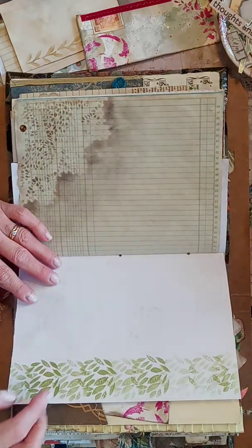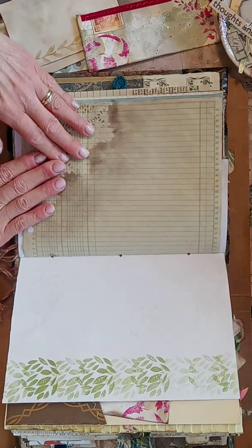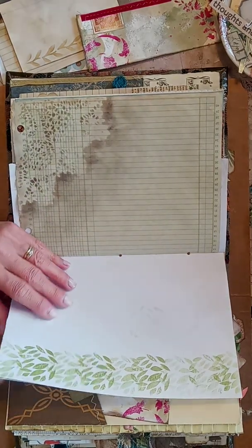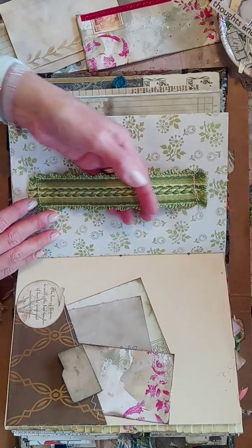I made a rubber stamp that's somewhat of a circular pattern of leaves. I laid a doily against this page, kind of a plasticky kind of doily, and rubbed my ink dauber over it, and it left the impression of a doily, and I really enjoyed that. It's a belly band that the person who gets the journal could slide things in.